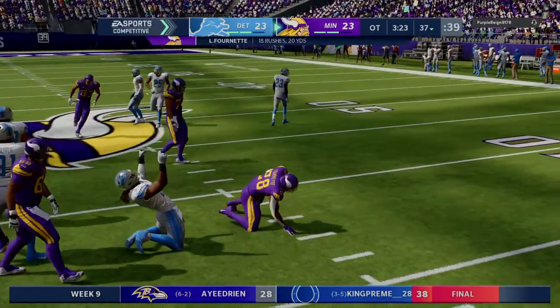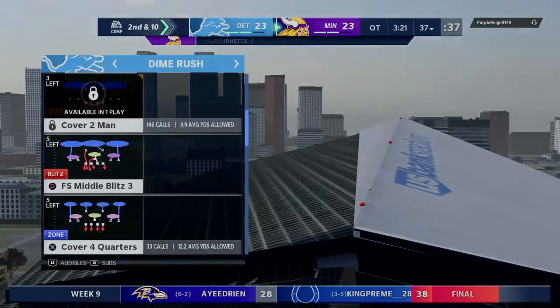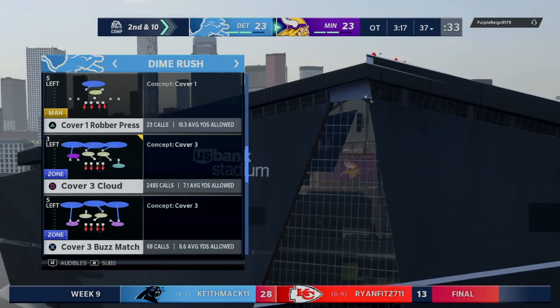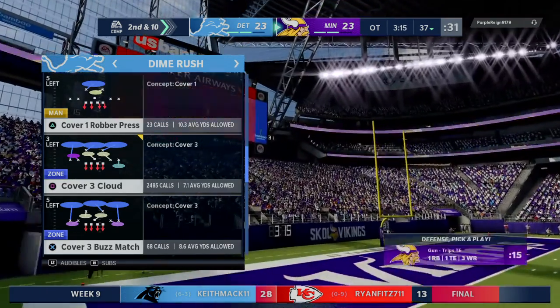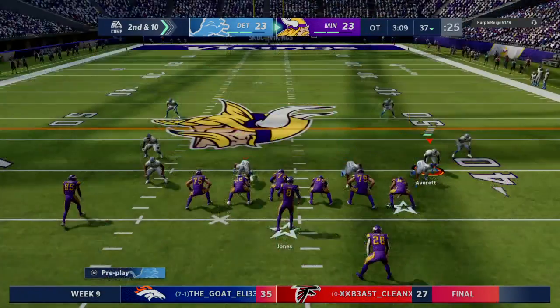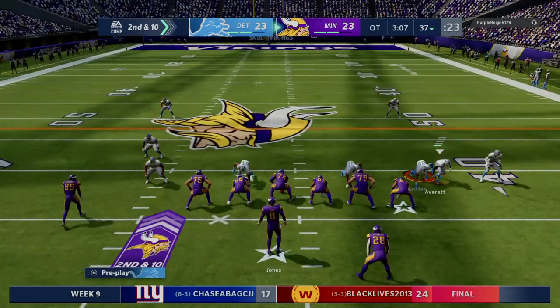Just continues to be nowhere to run. He's bottled up again at the line of scrimmage. Tremaine Edmonds, the Bills' leading tackler in 2019, in on the stop. At the 37-yard line. So after the run for no gain, here's 2nd and 10.